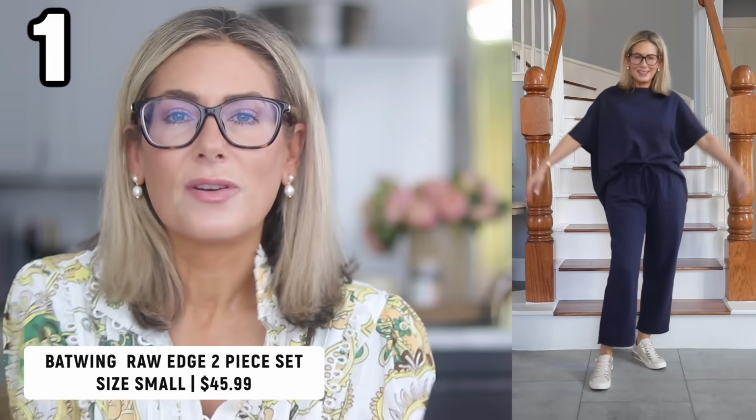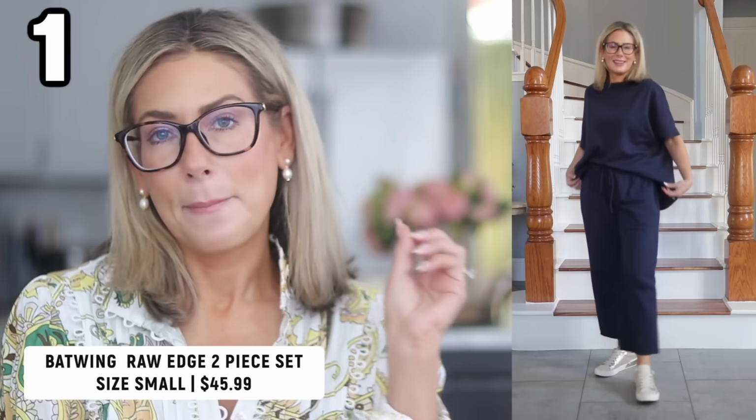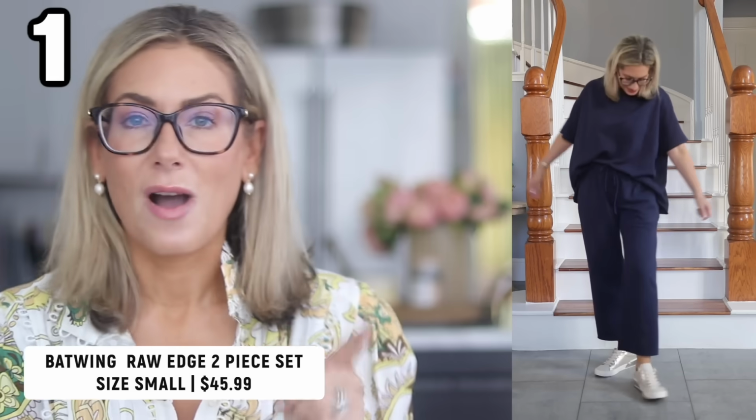I'm going to share a few that are new and some old favorites that are perfect as we're moving into September. So number one, this one's brand new. I've shared this a little bit over on Instagram. This is called a Batwing Crew Neck Raw Edge Set.